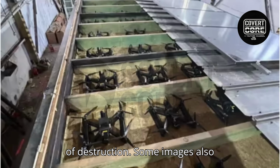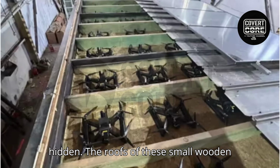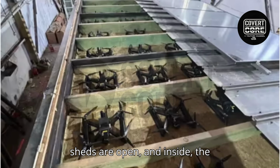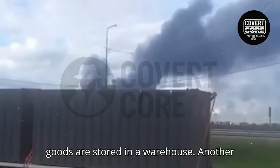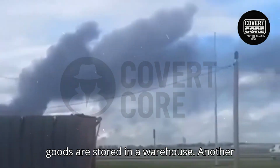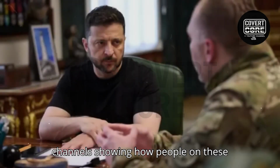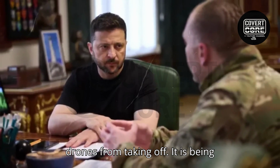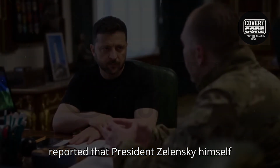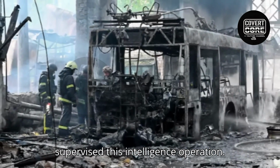Some images also show the sheds where the drones were hidden. The roofs of these small wooden sheds are open, and inside, the drones are sitting comfortably, as if goods are stored in a warehouse. Another video surfaced on Russian Telegram channels showing how people on these trucks made a failed attempt to stop the drones from taking off. It is being reported that President Zelensky himself supervised this intelligence operation.